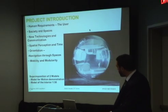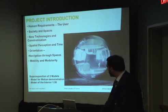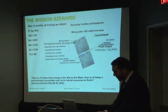Now, this slide shows a model of the lunar-based habitat that her team created, and it's based on a series of requirements that really derive from spatial perception and modeling spatial habitability. And they made a couple of models, a motion demonstration model at one scale and a model of the interior at another scale. I don't understand the motion model, but here, this is their mission scenario.